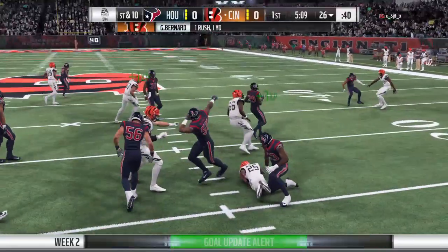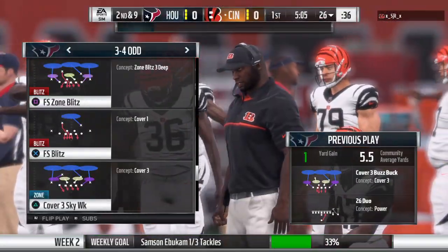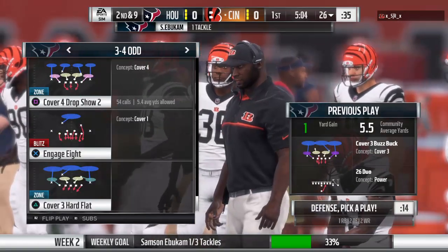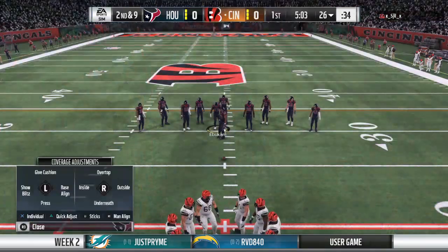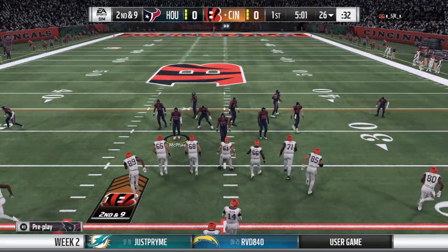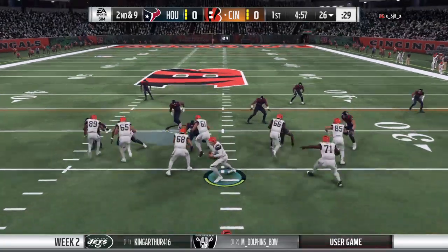Carry from Giovani Bernard. And he'll get this one up to the 26. Just a yard on the pickup there, and it'll bring up a 2nd and 9. Nice job by that defensive front there to hold him to a short gain on 1st down. Well played, I must say. Yeah, only getting 1 yard. There was no room to run.